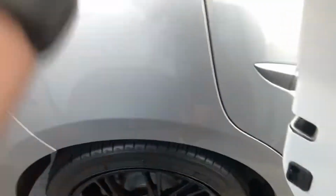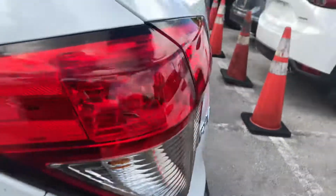And you have your child lock. And there's no armrest back here. And it's the press button. This is so oily.